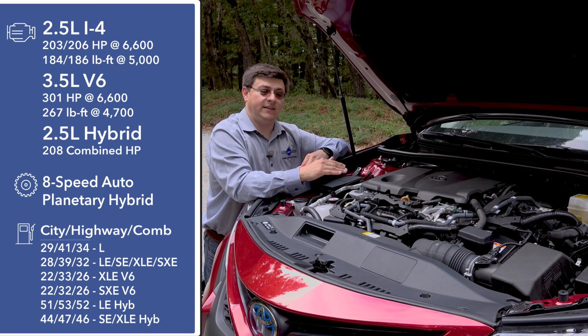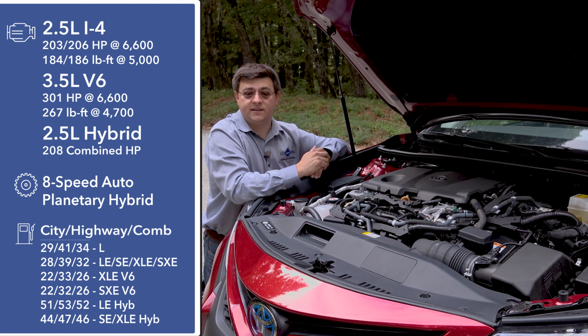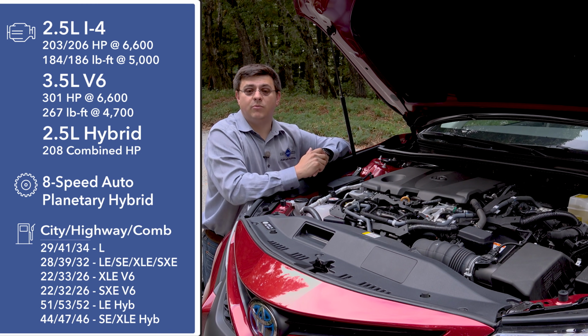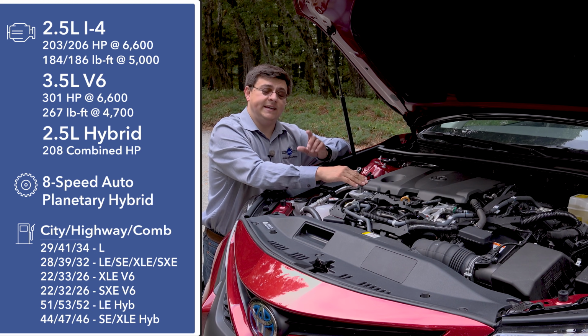If you get the XLE or the SE trim, which is what we're driving right here, then it drops down to 46 miles per gallon. There are two big reasons for that. The first is the SE and the XLE model use a less expensive nickel metal hydride battery. The lower end model actually uses the more expensive lithium-ion technology. The lithium-ion battery allows the vehicle to operate in electric-only mode for longer periods of time than the battery that we see in this vehicle.